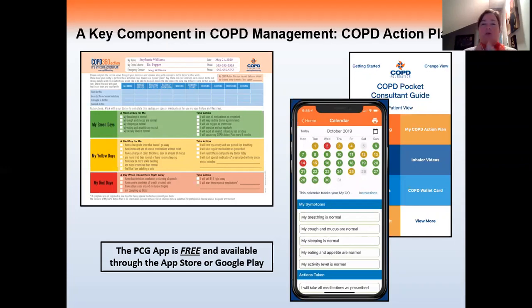So if you're using the app instead of the paper version, basically what will happen is that your responses to the questions will be captured and recorded for you. And it will then mark each day on a calendar green or yellow or red according to your responses, and it'll keep track of that for you. And you'll be able to look back to the previous weeks or previous months and get an idea of how you've been doing overall.